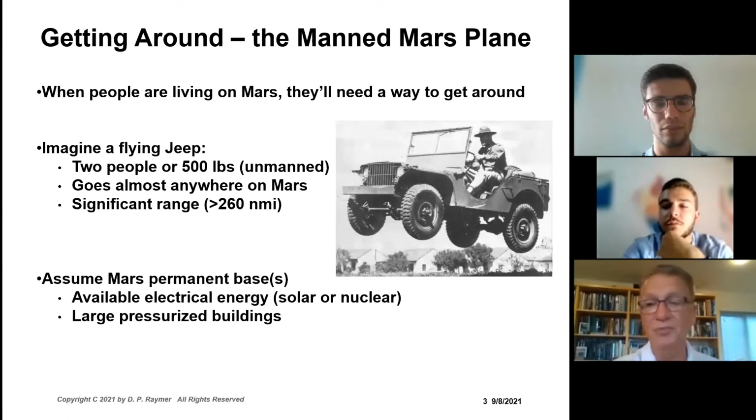I also assumed lots of electrical power would be available. And this would be either solar or nuclear. And I'm guessing nuclear because there's not that much sun. There is some, but it's significantly less. So I'm guessing there's going to be nuclear power plants. So I assumed all the energy you need. And I'm guessing large pressurized buildings will be available by then. Now, we have inflatable designs that would be pretty easy. So there'll be a place to put this thing together. You're not putting it together out in a vacuum suit. You're in some kind of a big hangar.